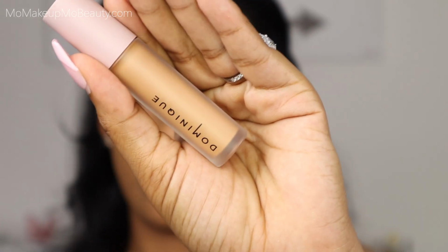All right, now speaking of concealer, I actually have two concealers. I couldn't decide which one, but we're going to try both, okay? So we've got the Dominique Cosmetics, the new Wide Awake Full Coverage Concealer. This one I'm really excited about because of its applicator, and I love Dominique Cosmetics. So this is what the packaging looks like. Got it in the shade Caramel.